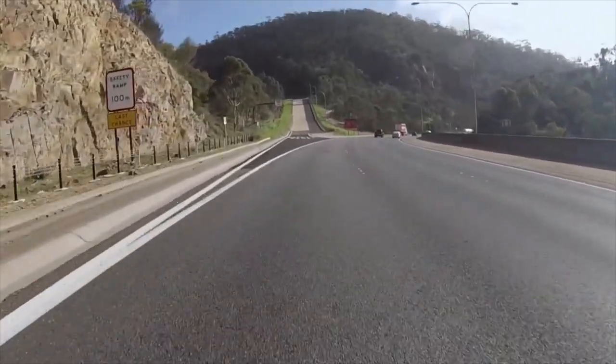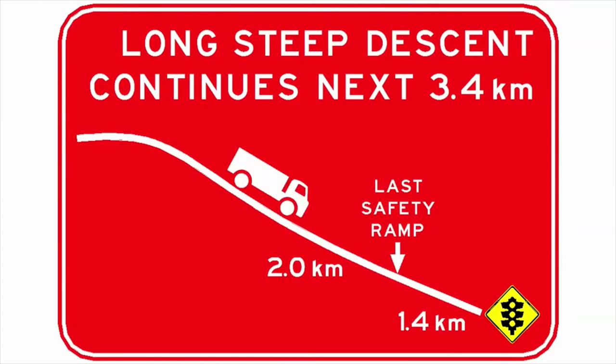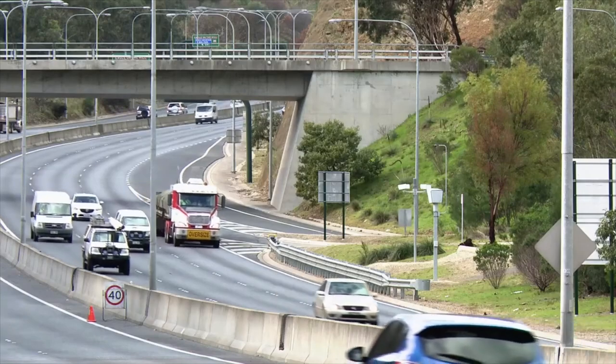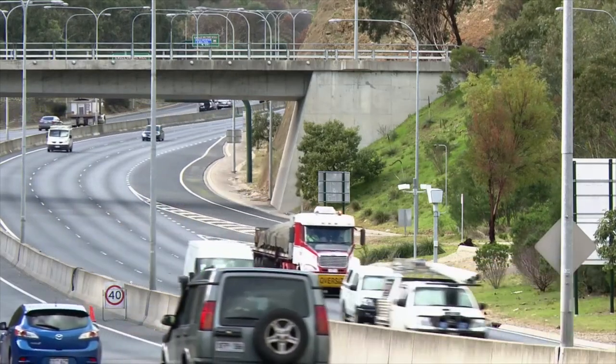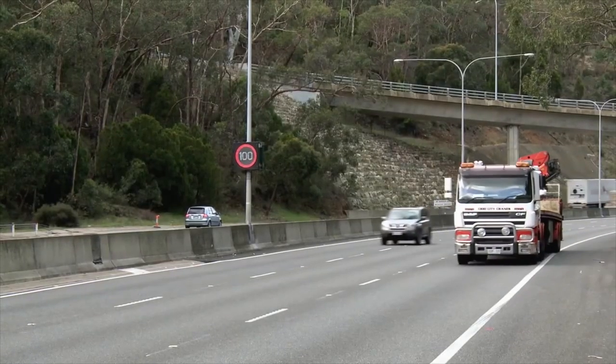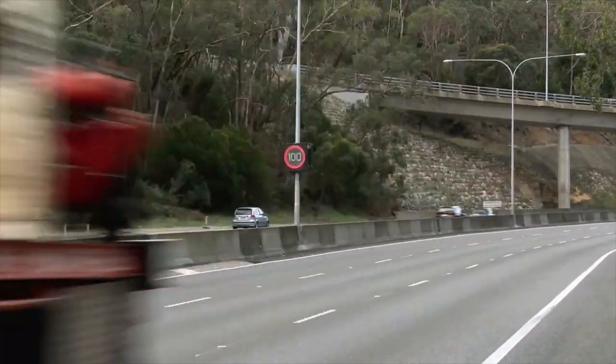But once you get to the entrance to that bottom safety ramp, from there, the hill drops off dramatically again, so you'll start picking up speed again. You need to stay alert and keep the vehicle in low gear the entire time. If you find you have not selected the correct gear, act quickly before you gain too much speed.